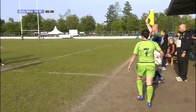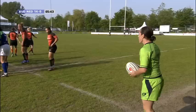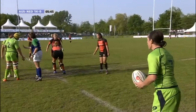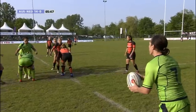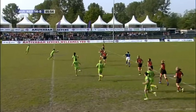They've moved the play up to the 10-metre line. And it's very important now that they re-win this Australian line. It's not easy. Australia will have signals. They will know where they want to throw the ball. And looks like the number two is going to catch. And she catches very well back to the hooker. That is it. And offside. Play again.